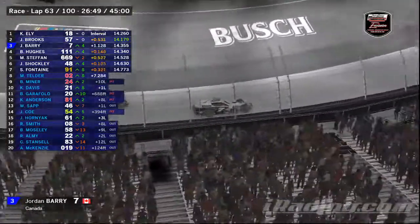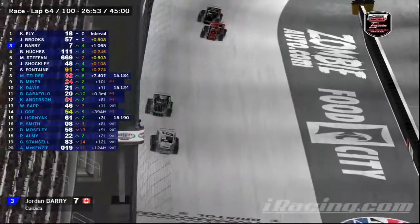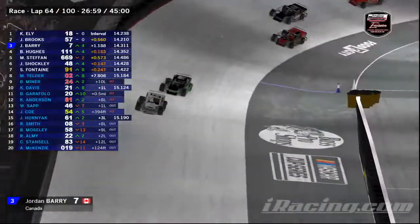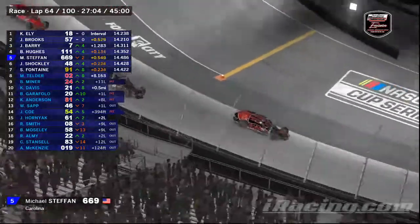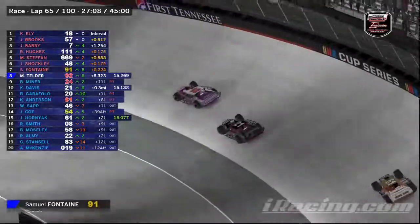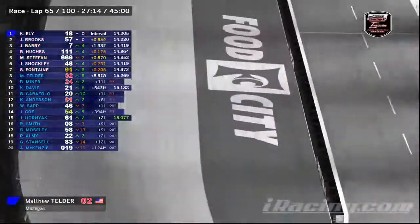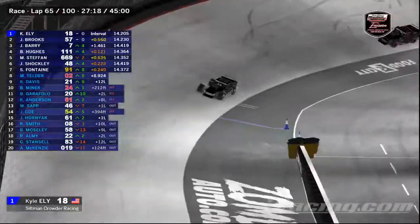Quite a bit of a gap between Berry and Brooks, and Berry has Hughes to worry about in the 11 car right behind him. Ooh, Hughes scraping the wall there, losing a little bit of speed, but he's coming back strongly in the turn. Michael Steffen now in the 5th position. Jacob Shockley in 6th, Samuel Fontaine in 7th, and Matthew Teller is hanging on to 8th position there, and he's got the 21 of Kevin Davis behind him, but that's not for a position. The 21 is a lap down.